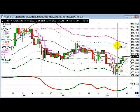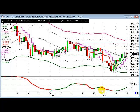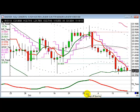Certainly more action on the upside at the moment, at least anyway, on UK oil or Brent crude than there is on US oil. So there seems to be a lot more strength going on there. So keep an eye on that one if you're not already in it. Otherwise, sticking with commodities, silver hit target last week on a short in a downtrend.